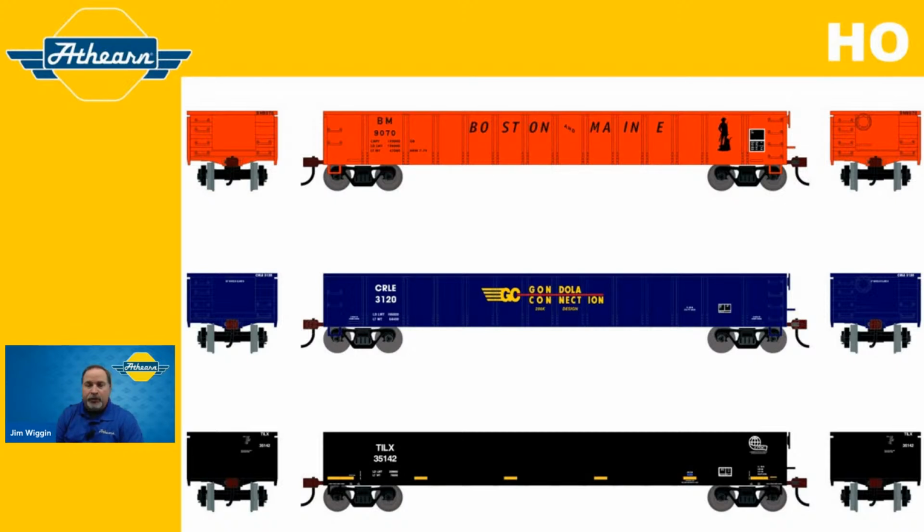The 3-pack will include 3556, 3607, and 3692. And then finally, for you guys that are modeling the 2000s, we have Trinity Industry Leasing. Their reporting marks are TILX. This car number is 35142.